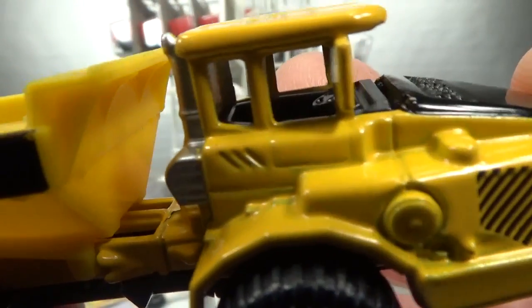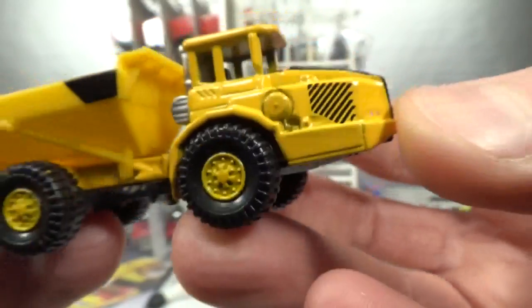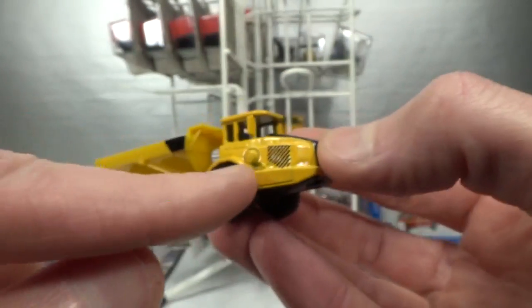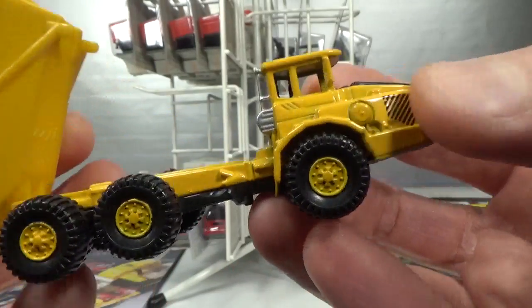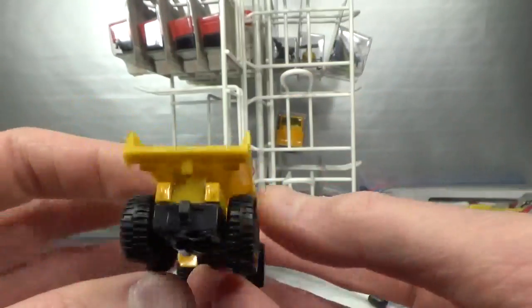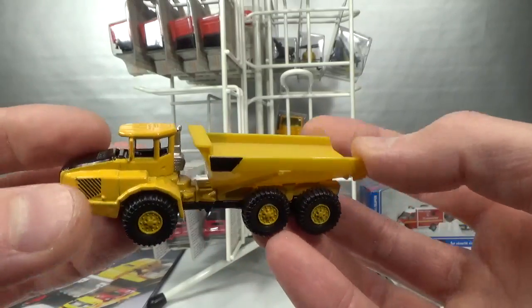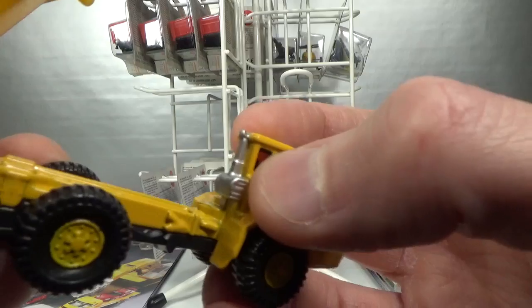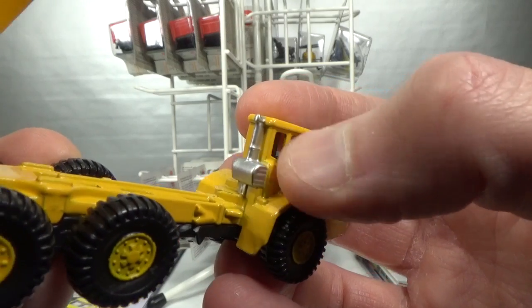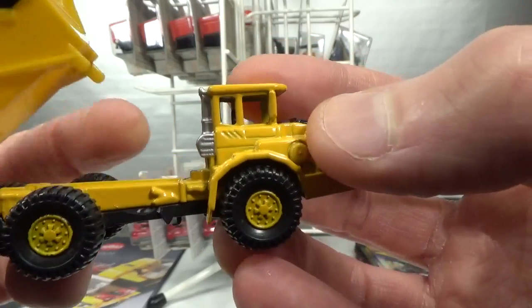Very tiny cabin. No window in it. This is different than on the other side here. Yeah, cool. Don't know what scale this is, but it seems pretty small. Nice silver on the exhaust here in the back.